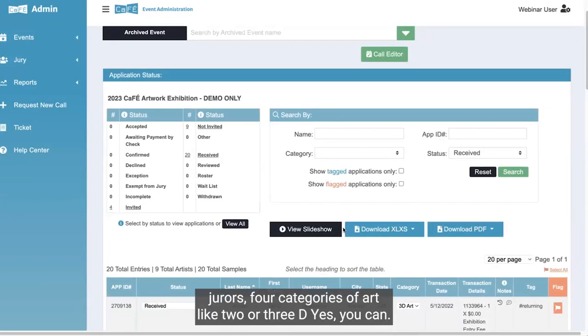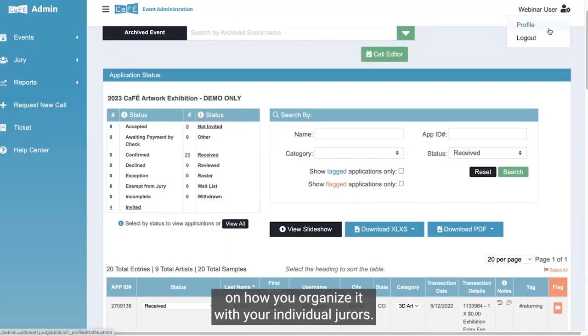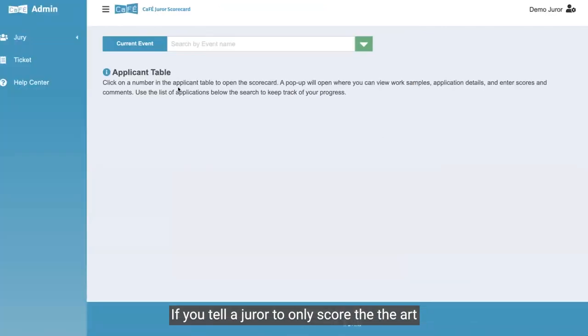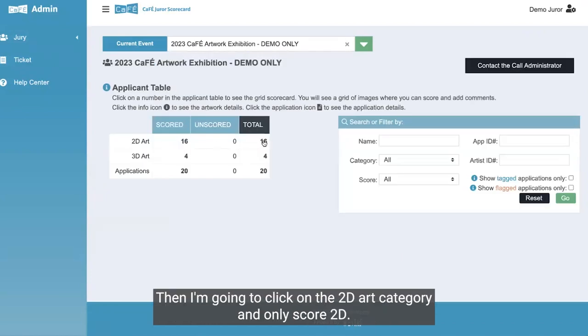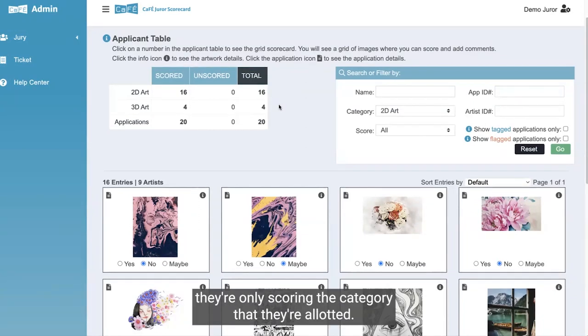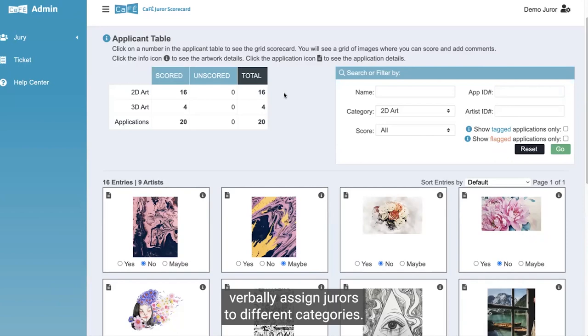Can you have different jurors for categories of art like 2D or 3D? Yes, you can. So in this case, we have 2D or 3D set up, and it just depends on how you organize it with your individual jurors. If you tell a juror to only score the 2D art, they would come in, this is a jury side, and they would say, okay, I'm only scoring 2D art, then I'm going to click on the 2D art category and only score 2D art. It's important to know that they do have access to all the categories, so you're going to have to work with them to make sure they're only scoring the category that they're allotted, but that's one way that you can do that. And you can, outside of CaFÉ, verbally assign jurors to different categories.